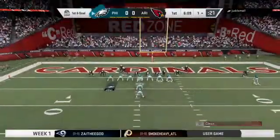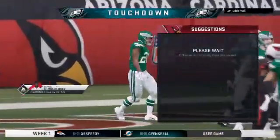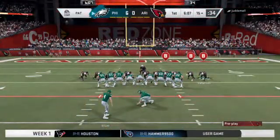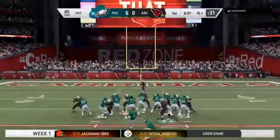No way. I'm not coming out of this game. I got it down to the 1. And he's in for an Eagles touchdown. Miles Sanders taking it in as his guys are able to strike first here in this opening quarter. 3 plays already in the end zone.